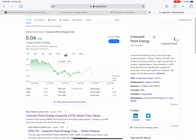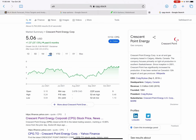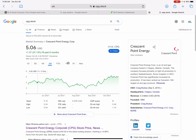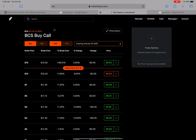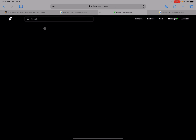If you take a look at the 1 year chart, it's been up 300%. My goodness. If you had bought just earlier this year, you would have made a pretty nice profit. Now, I do think Crescent Point Energy still has a ton of room to run. There's just so much potential in the pipeline in this company. And right now, the stock is trading at $5.06. So let's take a look at what LEAP options we can find with CPG.